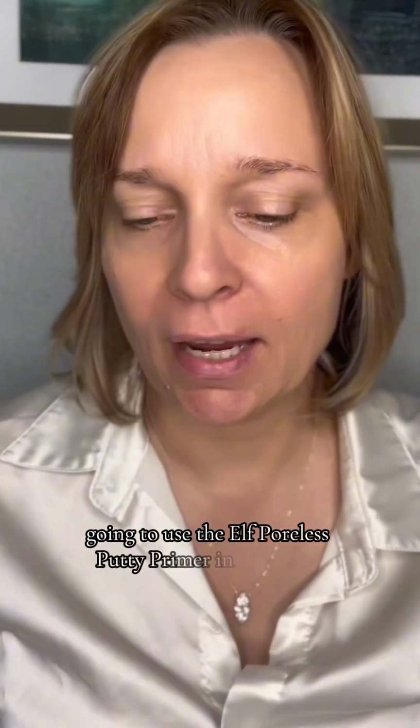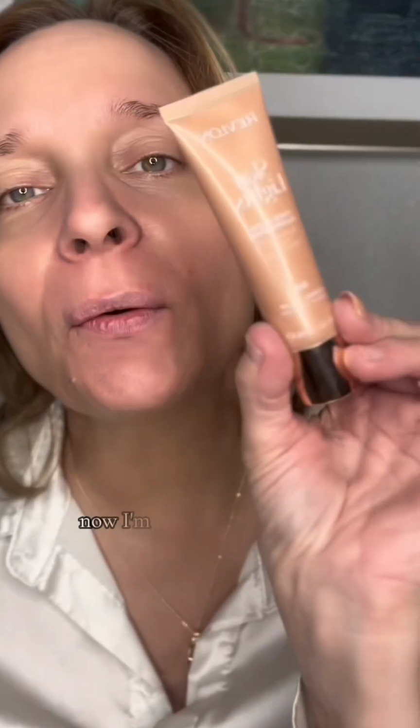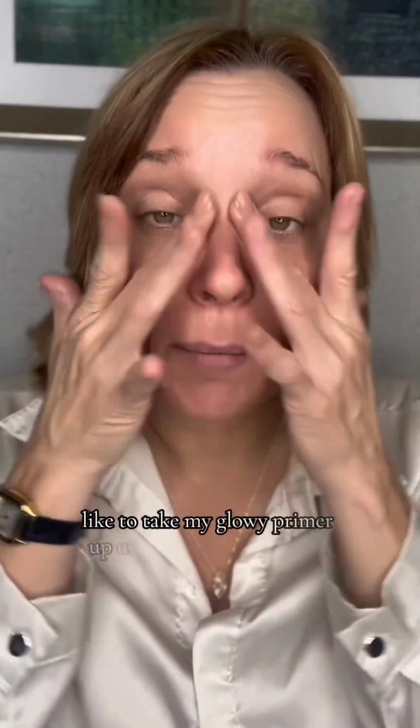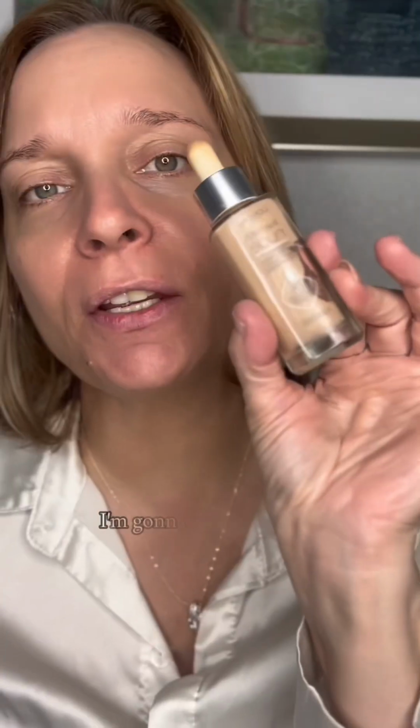I'm going to use the e.l.f. Poreless Putty Primer in my T-zone to just fill in those pores and mattify just a little bit. Now I'm going to go in with the Revlon Skin Lights on my cheeks. I like to take my glowy primer up under my eyes because I have dark circles, so that glow kind of helps reflect the light a little bit.